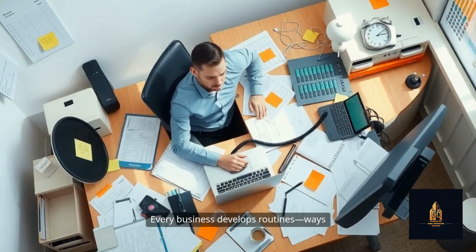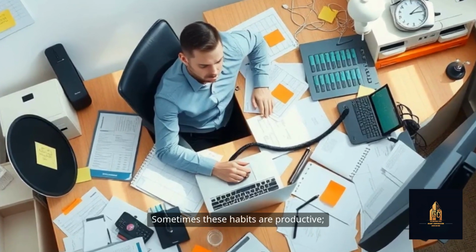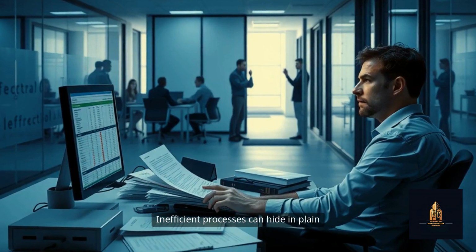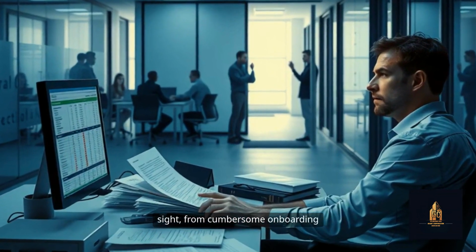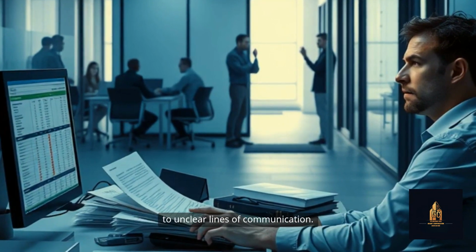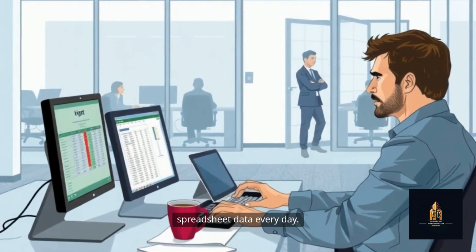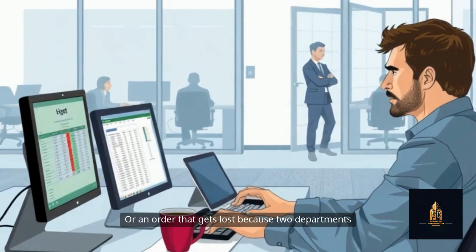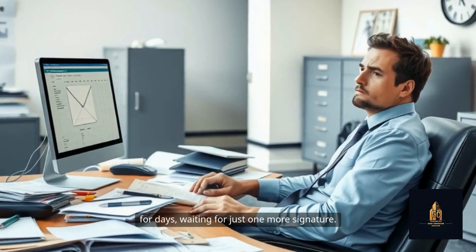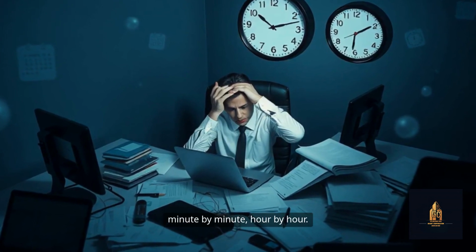Every business develops routines, ways of doing things that over time become habits. Sometimes these habits are productive. Other times, they're the very reason profits stagnate. Inefficient processes can hide in plain sight, from cumbersome onboarding systems to disorganized inventory management, from redundant approval chains to unclear lines of communication. Picture a team member manually entering spreadsheet data every day, or an order that gets lost because 2 departments don't communicate effectively, or a supplier invoice sitting in someone's inbox for days, waiting for just one more signature. These inefficiencies add up, minute by minute, hour by hour.